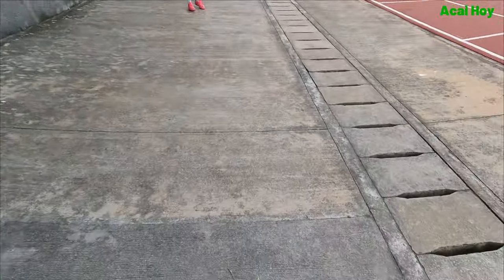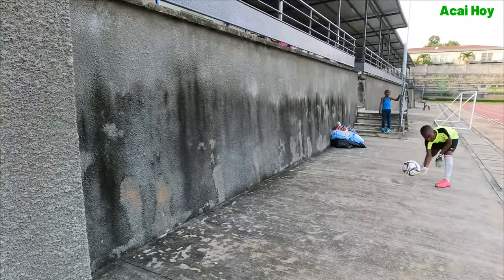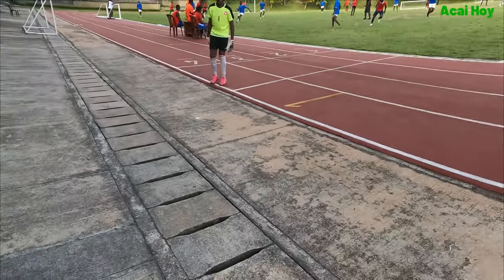He's giving me a ball to kick for him to catch. Let's see. Oh.